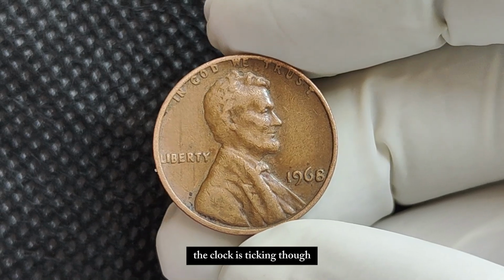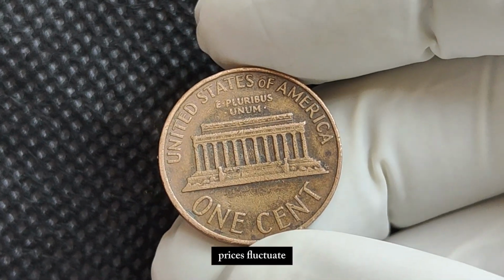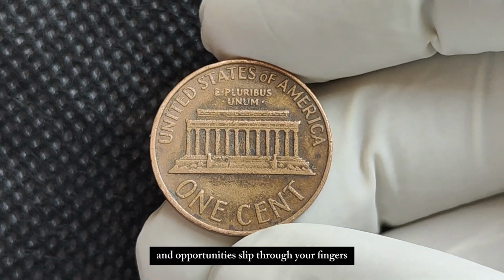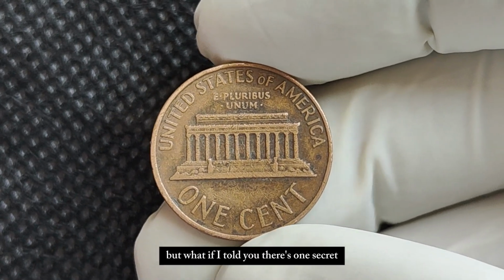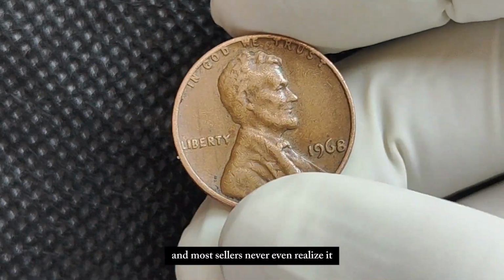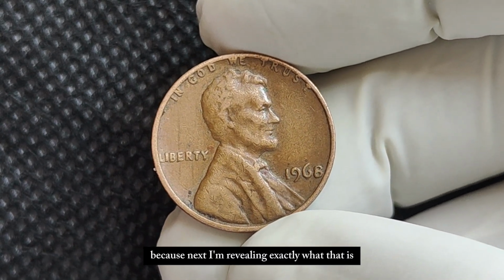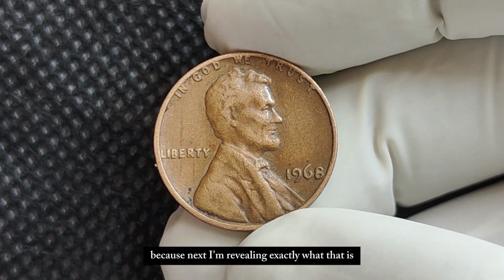The clock is ticking though. Every year, coins wear down, prices fluctuate, and opportunities slip through your fingers. But what if I told you there's one secret that can instantly triple your penny's value, and most sellers never even realize it? Stay with me, because next, I'm revealing exactly what that is.